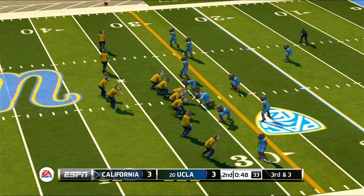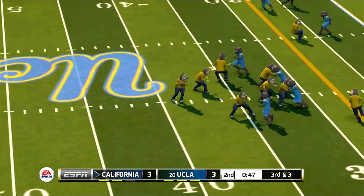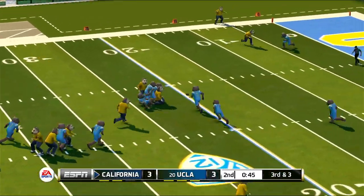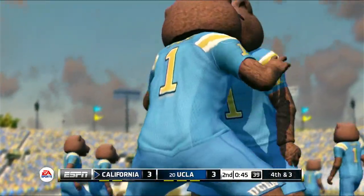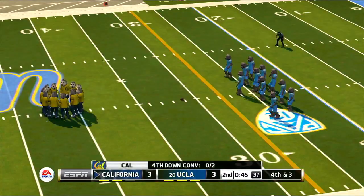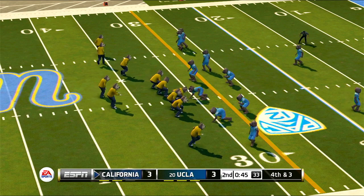Mike, 35. It's been a long day for you. Got his receiver, dropped it, incomplete. That was textbook coverage by the defense. That's exactly what you want to do on every single pass play, but it doesn't always happen.